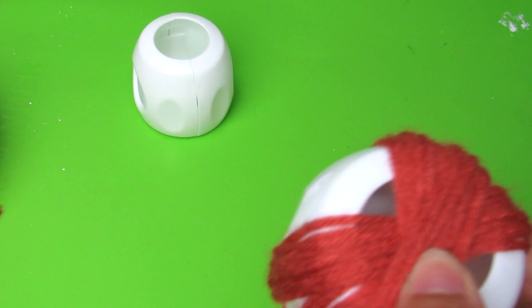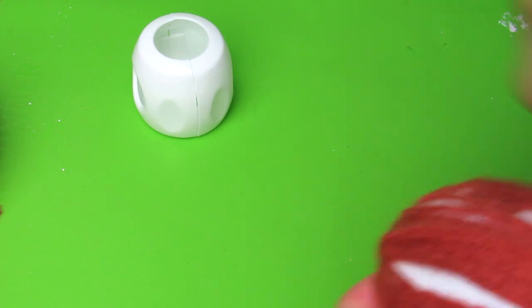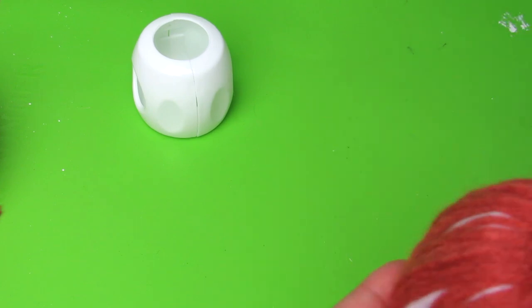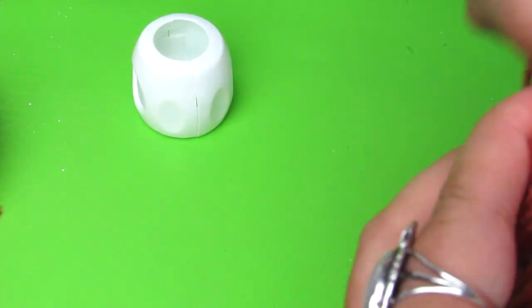This orange color is so pretty for fall. I love incorporating more traditional tones into my fall decor. Let me know if you're the same. I do enjoy some neutral, but I love the traditional rust colors. So really simple, just tightly wrap this around, and then we're going to cut and secure that with some hot glue before we add our pumpkin stem.